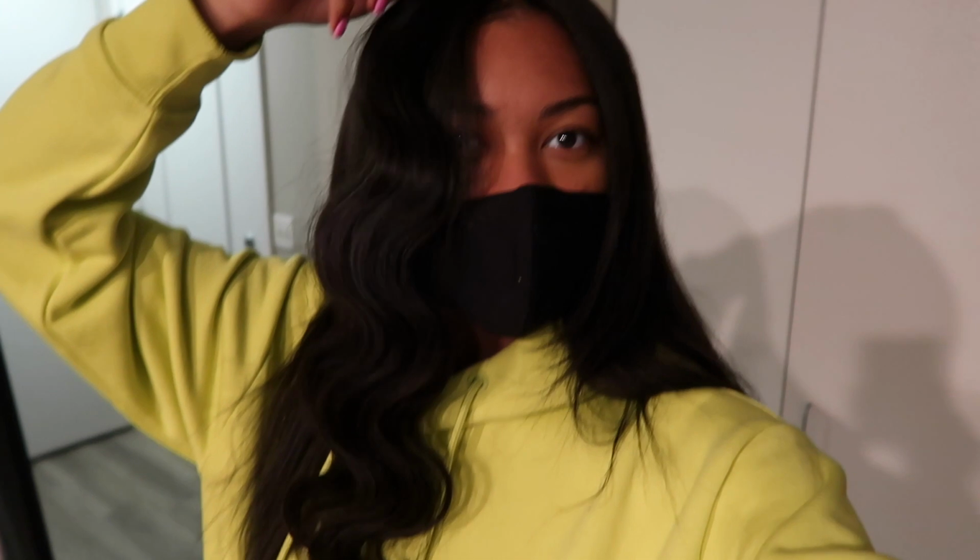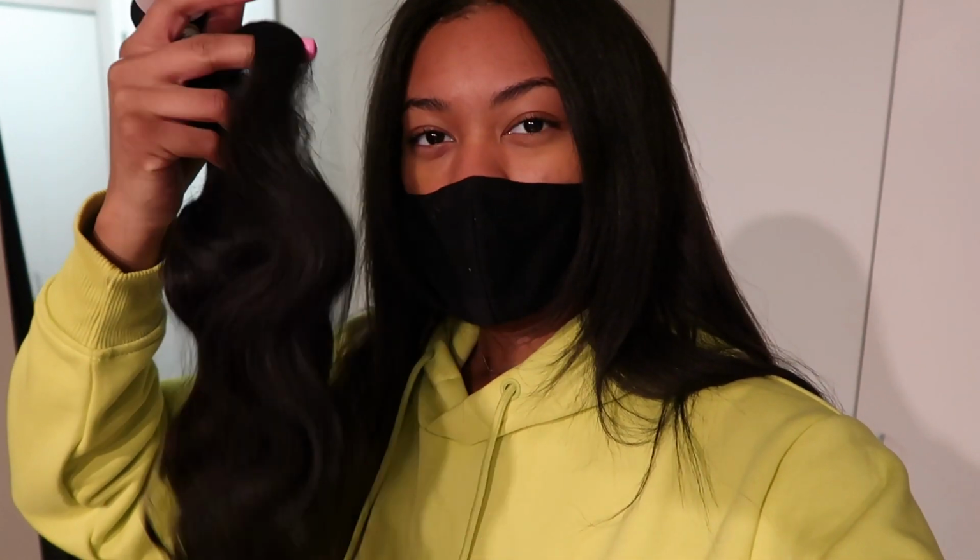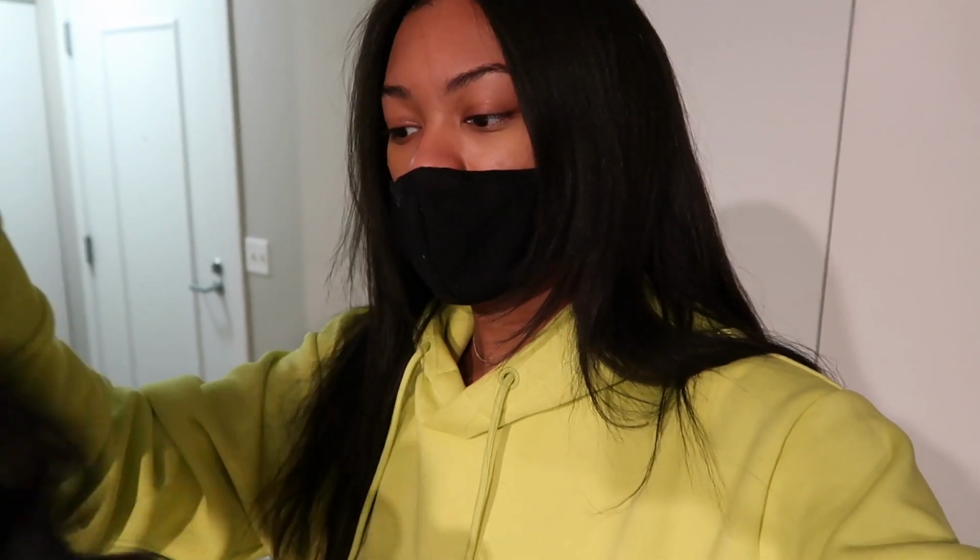Oh, I can't wait. I cannot wait. And the reason I always get Body Wave as opposed to just straight hair, even when I want straight hair, is because when I get straight weave, it's always so shiny, and then I don't get as much volume as opposed to getting something that has a wavier texture and then just flat ironing it out. I feel like it looks more like my hair, it blends better, and I get a little bit more fullness.